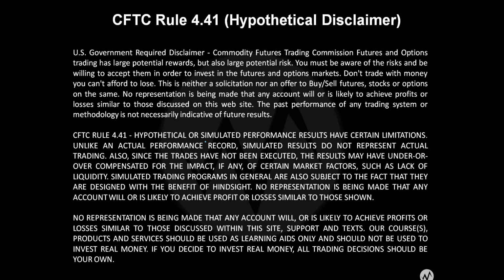So now that we got that out of the way, let's go ahead and move on to CFTC Rule 4.41. Essentially, we're required to show you this. It just is saying it's hypothetical, obviously, because I'm showing you stuff that has occurred in the past, so there's no guarantee that's going to happen again. That being said, the strategies that we talk about in these webinars, obviously we believe they work. We use them on a daily basis in the trading rooms.